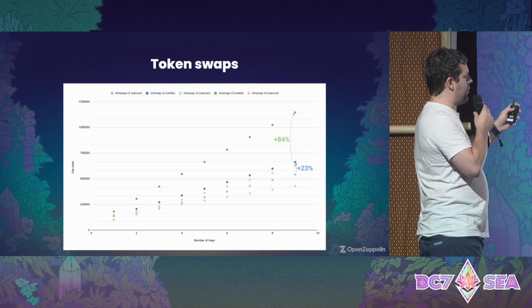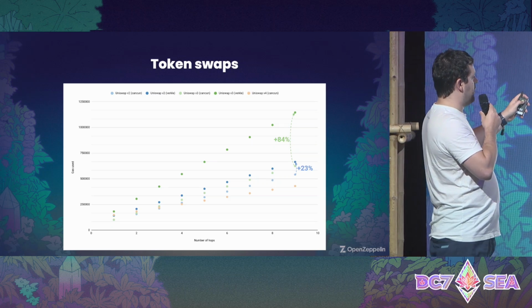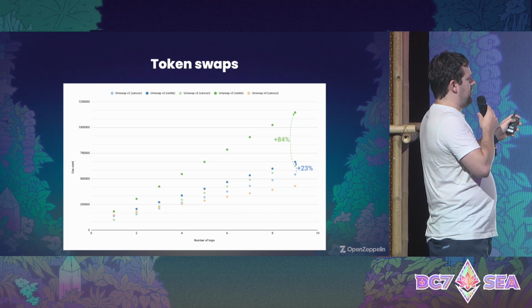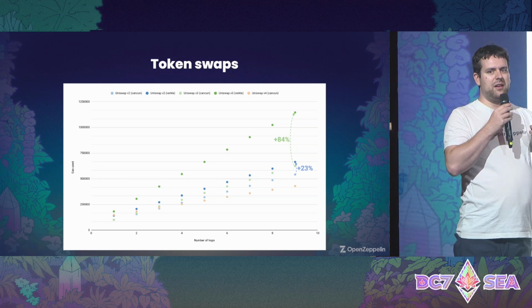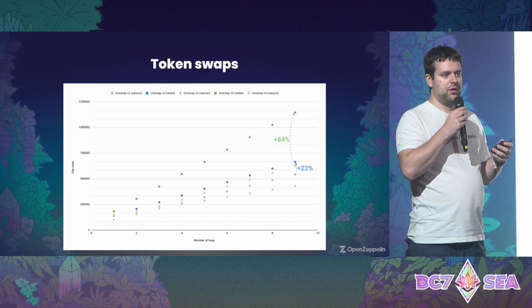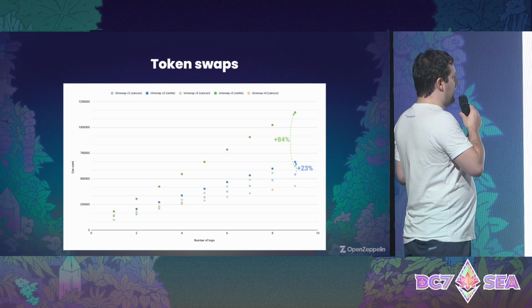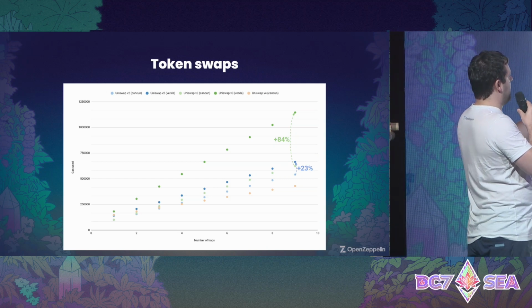And in blue, you have Uniswap V2. In green, you have Uniswap V3. And what we see is that Uniswap V2 is a bit less expensive than Uniswap V3 today because there is less logic, with the narrowed down position and the capital efficiency. And that additional storage will greatly be visible in Uniswap V3.